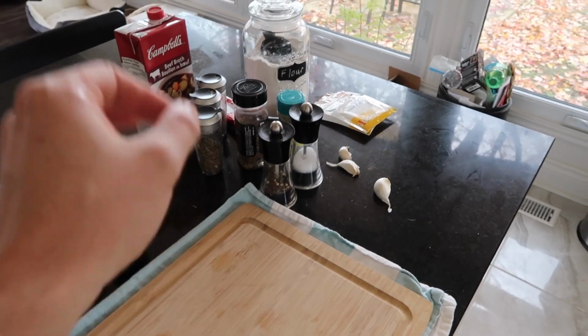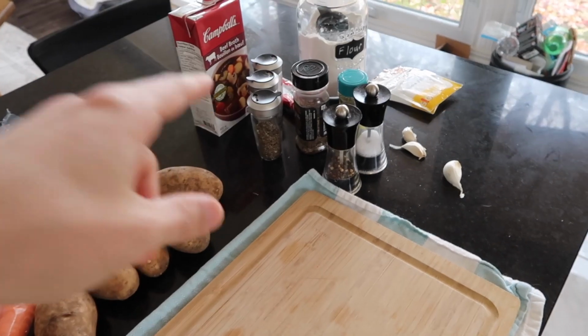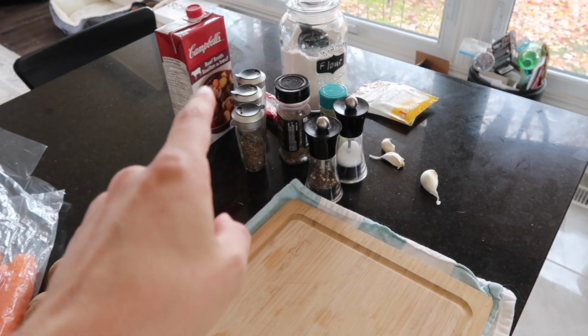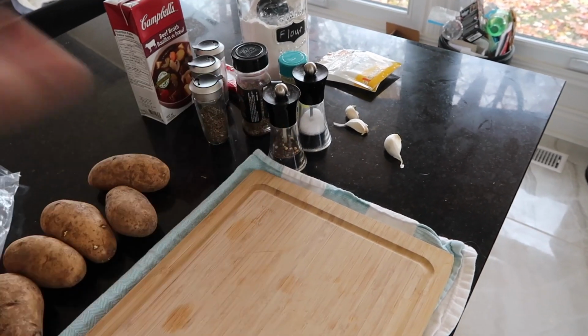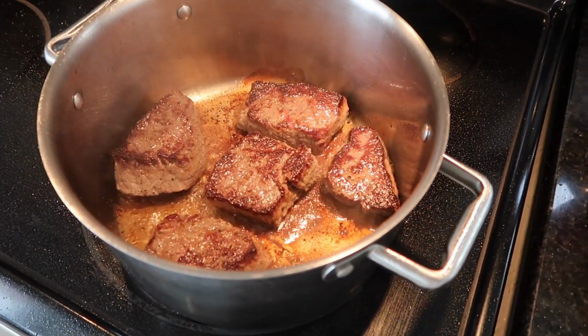Add a couple of spices to toast and some flour just to kind of cook out a roux, then deglaze with white wine. Add the beef broth, add the tomato paste, couple other spices, and then let it simmer for a few hours.